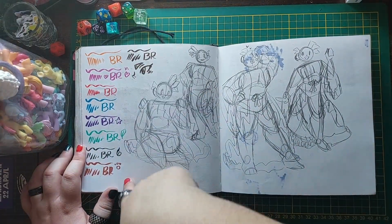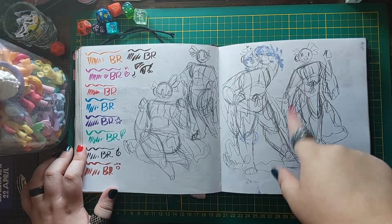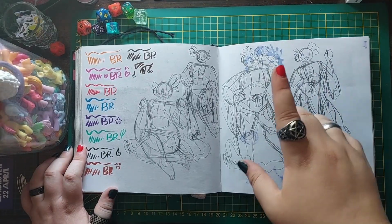There's some pen swatches, and then some extremely scribbly Gokus, and one of those, like, I killed my husband robes. Don't ask me why.